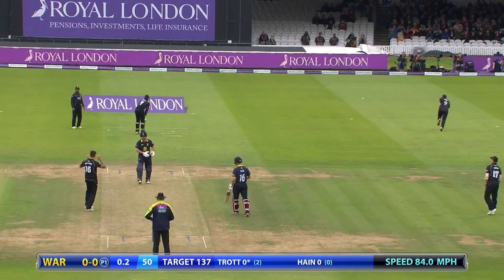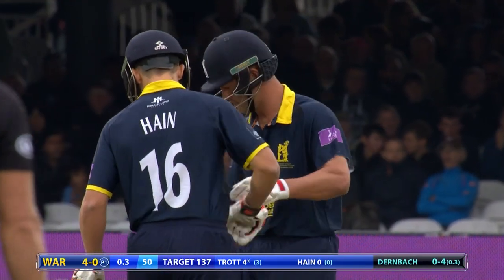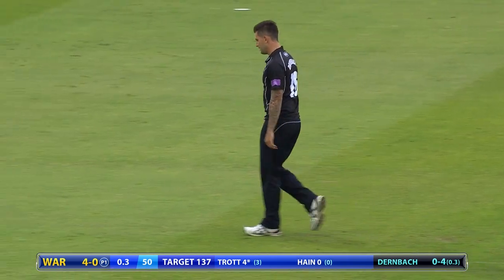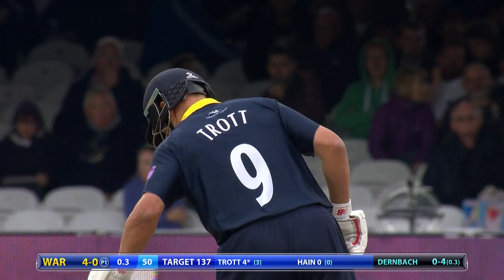Oh, straight. Very straight. Just tickled leg side for four. That's often the plan, isn't it, to Jonathan Trott early on. Sometimes goes across to the offside and plays round that front pad. They'd have seen a lot of each other, these two.